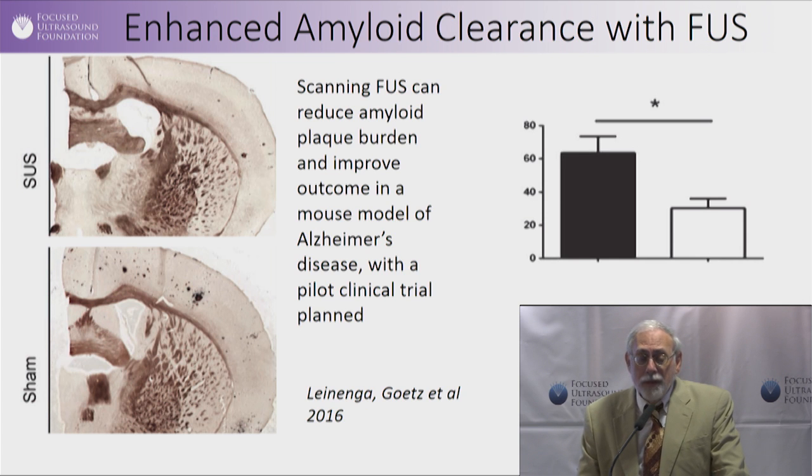Again, through relatively unknown processes, if one opens the blood-brain barrier in an animal model of Alzheimer's disease, and this slide is courtesy of the group in Australia who published this in Science, one can reduce and clear the abnormal protein of Alzheimer's disease, the amyloid protein, the major target of 90% of therapy directed at Alzheimer's disease. Treating that area with focused ultrasound improves the clearance.